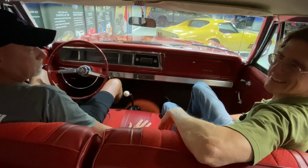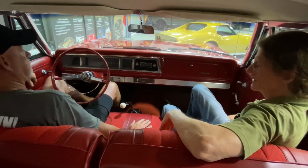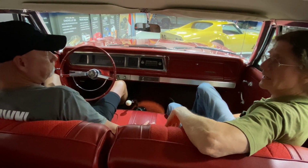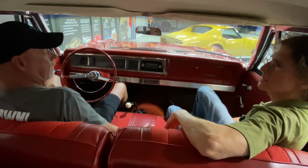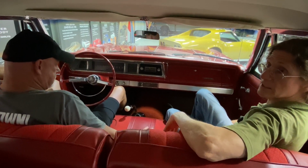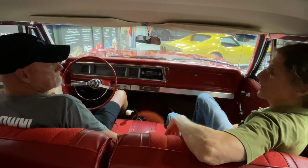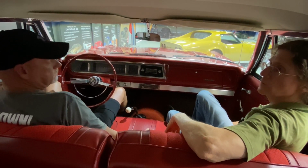Ryan says the red interior is generally just amazing. Did they make a lot of red on red? No, they did not. One of the rarest combinations. Most cars got black or white. My guess is that this is one of a handful of cars that is red on red with the 427, 425. It may be the only one. We don't know.